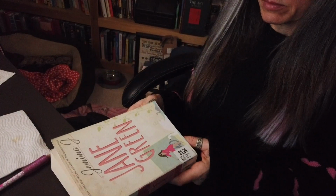This book has some very mixed reviews. The main character, Jemima J, is overweight. I think she's referred to as morbidly obese. She uses self-deprecating humor from what I understand, and some people don't like that. So let me get into it, see what I think, and I'll come back and let you know.